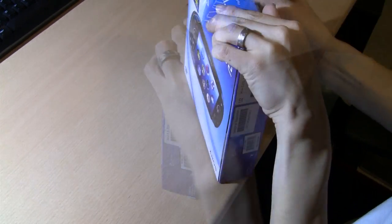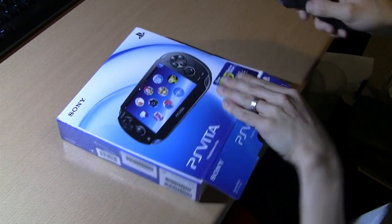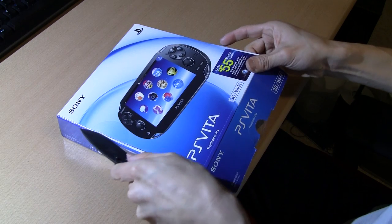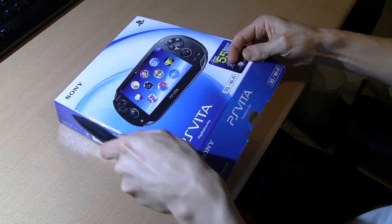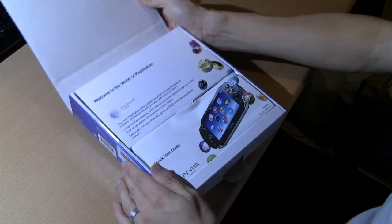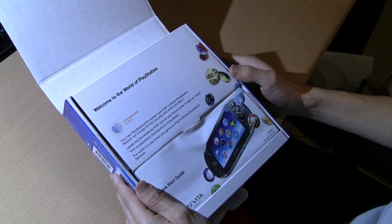All right. Let's tape on both sides as well. It's a very well taped box, and it's in the typical Sony packaging. Okay. So it opens up like this. Welcome to the world, PlayStation.